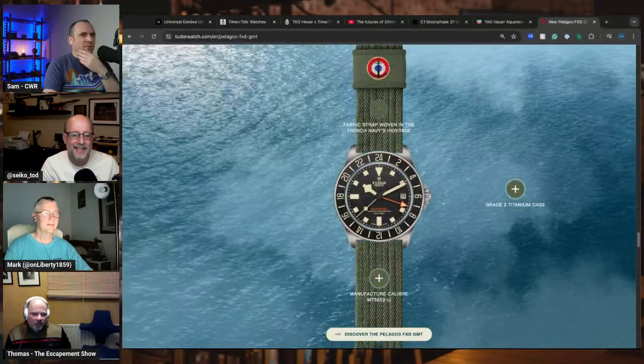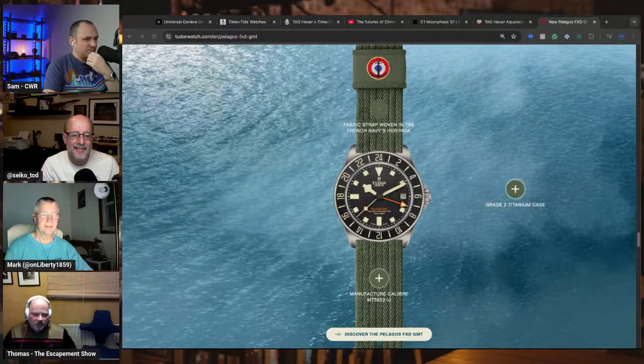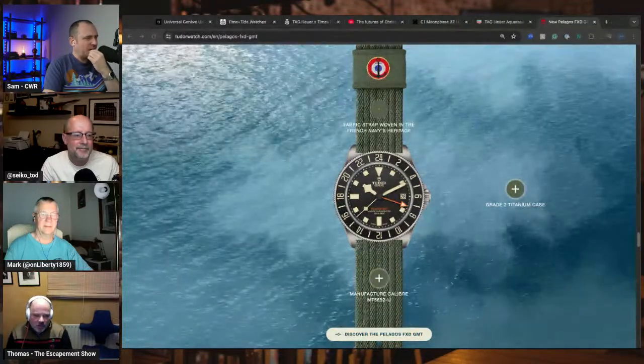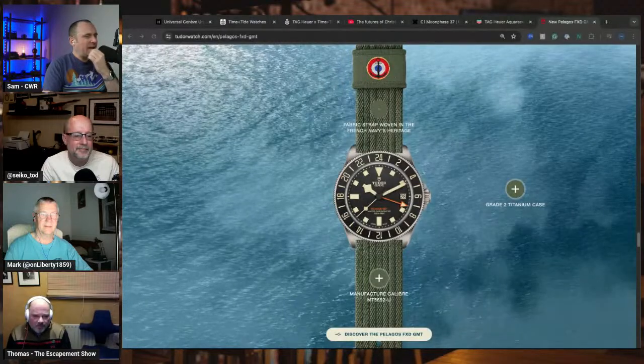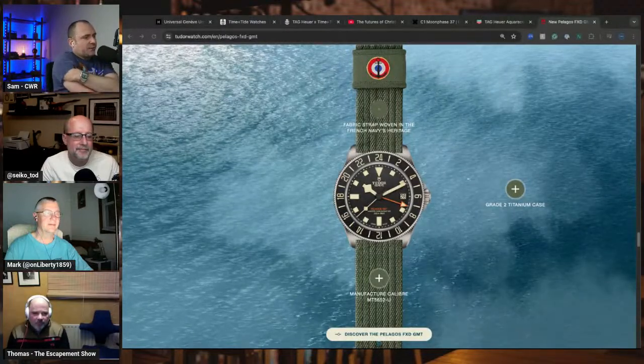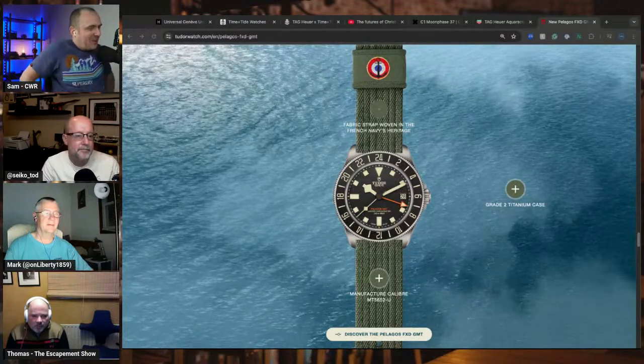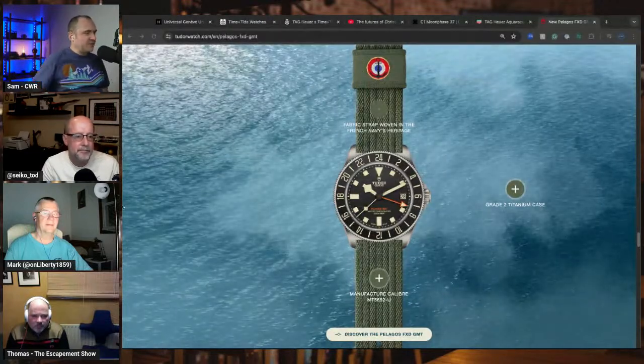The original blue Pelagos FXT was my favorite. The original blue Marine National one. Yeah, I do like this. I'll have to see one in person, but I do like it. Obviously, it's got the date on it, which I love, and it's got the GMT function as well. But it's not cheap. It's like $4,600.